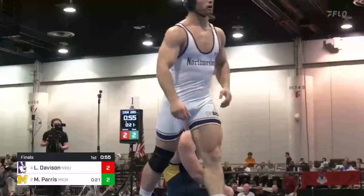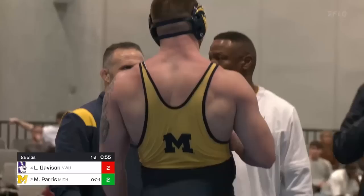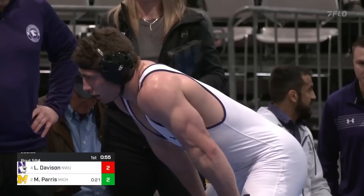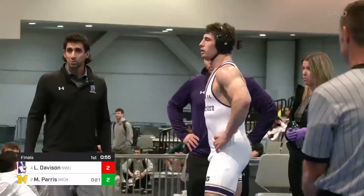Yeah, it probably doesn't make a difference for the challenge because now, if they go back and say no takedown, then they're going to go back to that point, right, on time, and it'll be 0-0? I guess it's low risk because they would lose the riding time if it gets wiped, right? Yeah. Because Davison can't earn points for that if they overturn the initial takedown. Yeah, so it's going to be either 2-2 or 0-0.